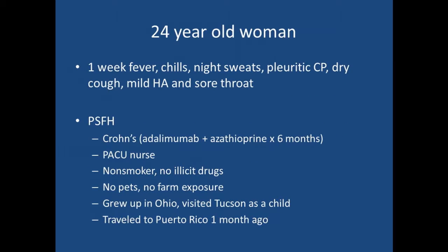Okay, and you'll see these cases end with some key points that I'd like to have you take away. Here's another case. This is a neat one, and I'm going to lead you through this exactly how it played out in different parts of our healthcare system in Madison. So I'm going to sort of drag you through exactly how she came through the system.